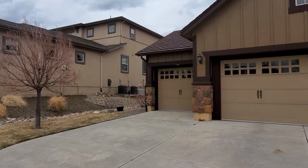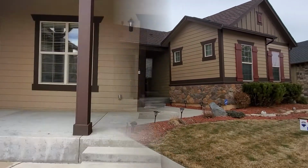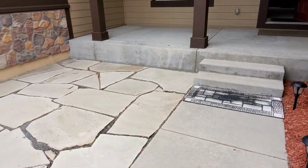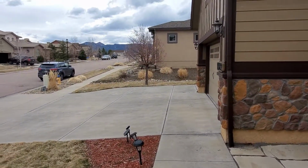You'll enjoy the four-car garage that's extended and has access to the backyard. Enjoy evenings on the front porch or on the extended flagstone patio, watching kids ride bikes in the neighborhood and enjoying the mountain views.